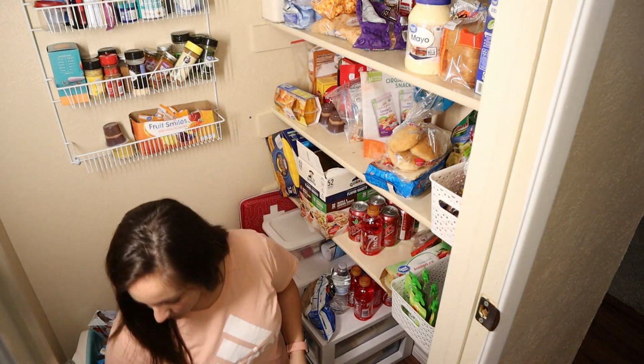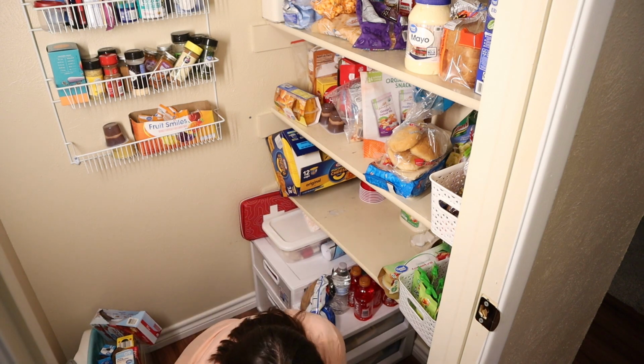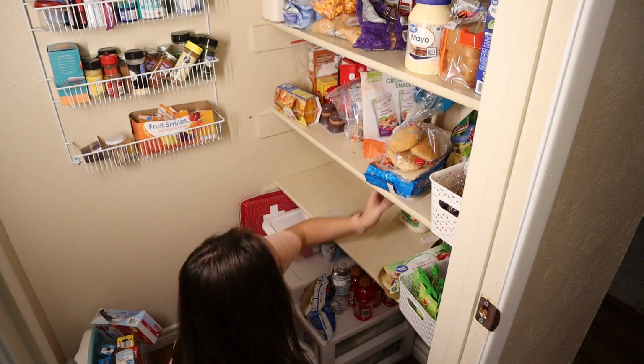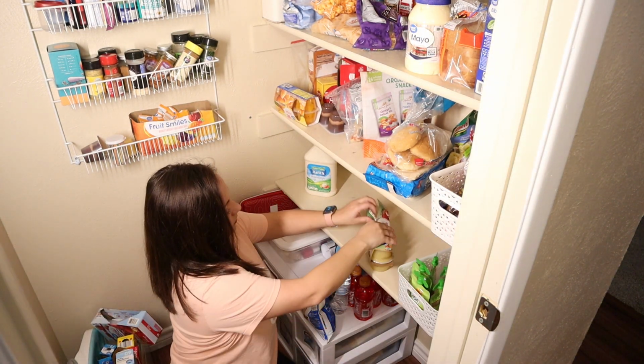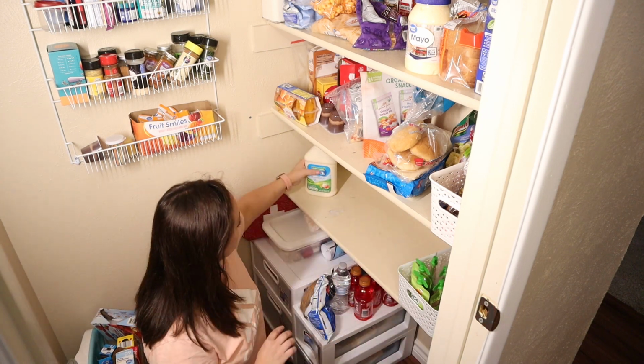Okay, it is time to get started on this pantry. It is a complete disgusting disarray. I got a huge bin to start so that I can work on the first shelf, and I'm also writing down things that I am low on and need to stock up on, so when I do my Walmart order, I won't have to look through here.